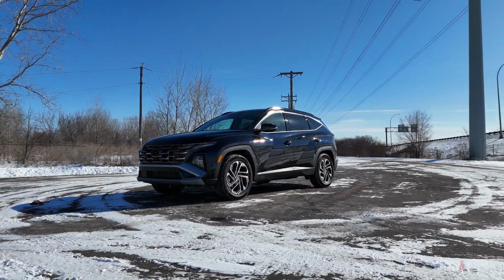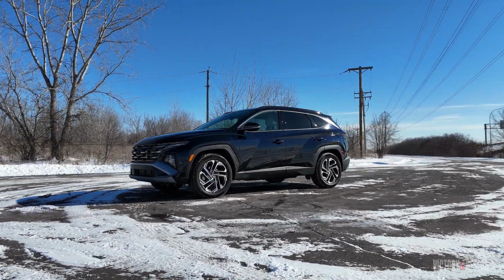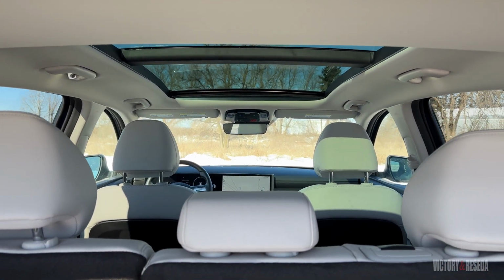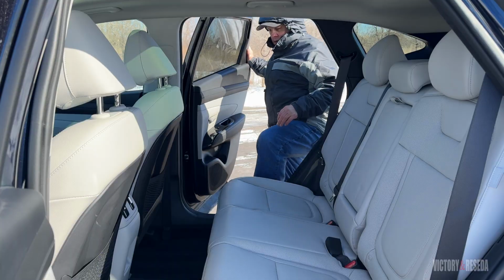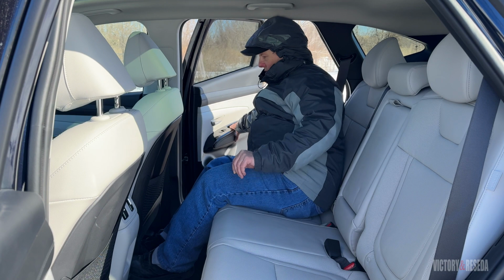Now the handling isn't too bad, so maneuverability, it's about 38 feet in diameter for its turning radius, which isn't too bad. The size of this, I think, is very attractive for many people, where it's kind of in that sweet spot in its overall length, about 182 inches, that it gives you plenty of space for passengers, for 5 passengers really. The rear seat legroom is excellent, headroom is good, and you still have plenty of cargo space behind there. The seats in the rear do recline a bit, so you can get comfortable.